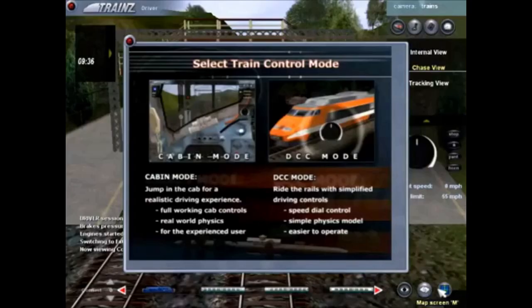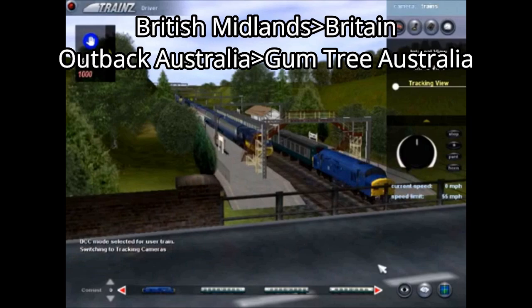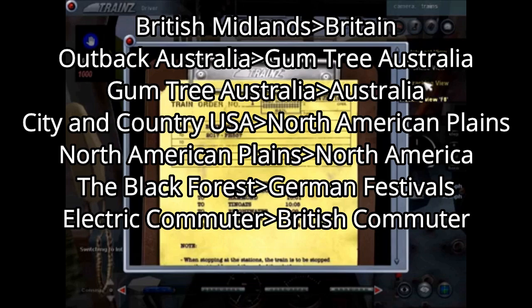Original route names. The beloved routes we all know and love were all renamed for UTC in 2004. British Midlands was originally called Britain. Outback Australia was Gumtree Australia, which was called Australia. City and Country USA was called North American Plains, which was called North America. The Black Forest was German Festivals, Electric Commuter was British Commuter, and Winter in the Alps was called Alpine Pass.